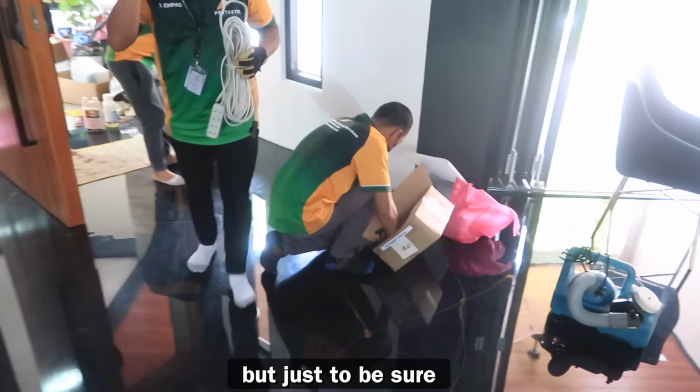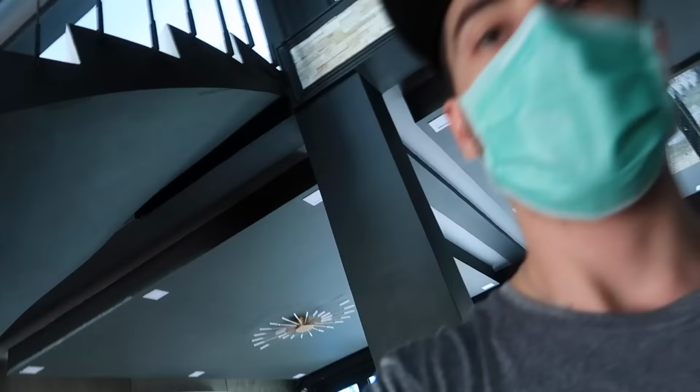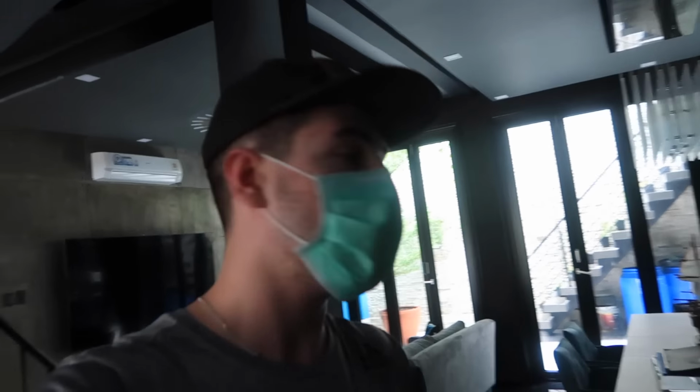Pero just to be sure lang, to secure the house, no flies, no. So they're gonna spray all the corners, all the house in here. They're gonna spray everywhere to make sure wala na langaw, mga tao.